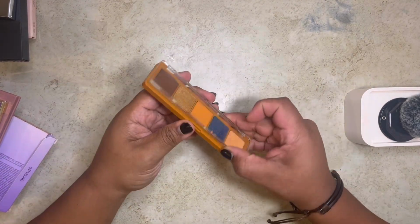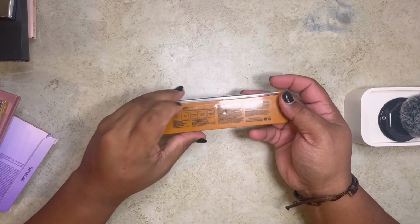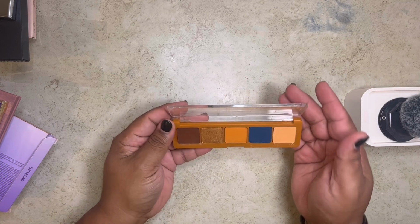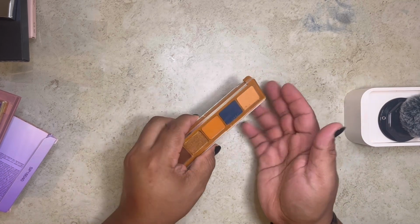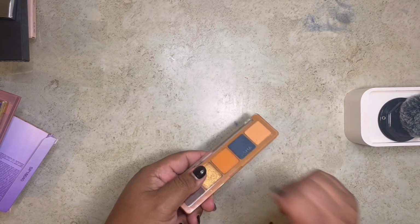This Natasha Denona palette, the Peak palette, I think it's called a Fez palette that we got in BoxyCharm like 3 years ago, 4 years ago, or something. This quality, I don't know what the heck is wrong with it. It's not good though. But yep, decluttered.